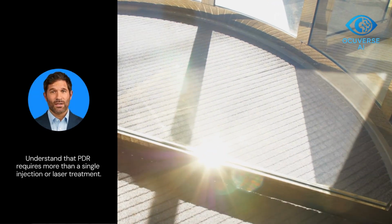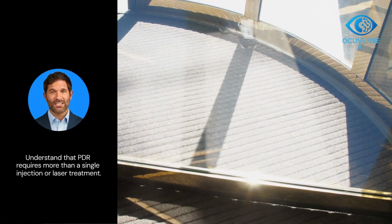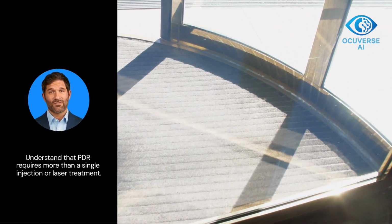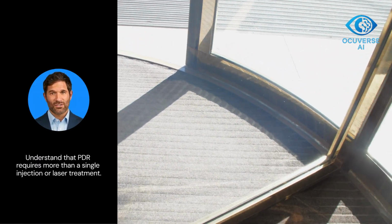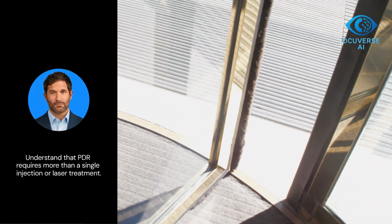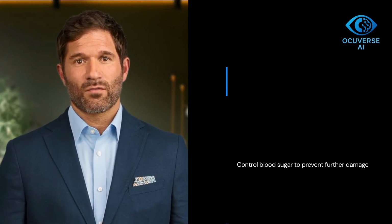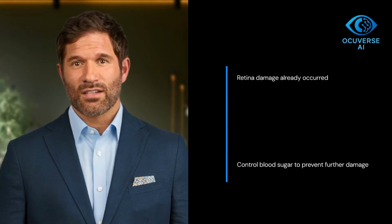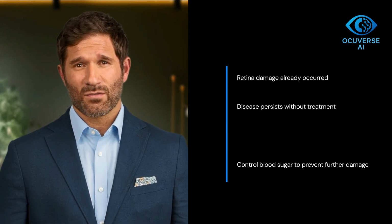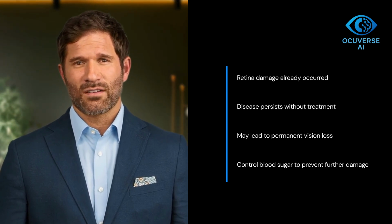It's important to know that PDR is not cured with a single injection or laser. Most patients require treatment over 3 to 5 years, with repeat injections, additional laser sessions, and sometimes surgery. Even if the patient's blood sugar is perfectly controlled from now on, the damage to the retina has already happened. Without treatment, the disease will persist, worsen, and may lead to permanent vision loss.